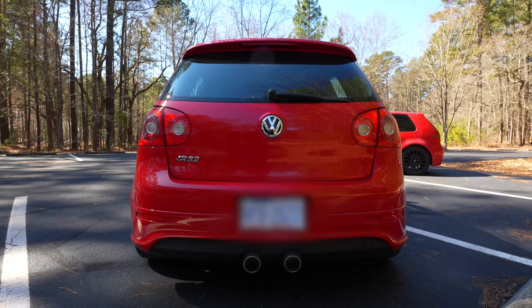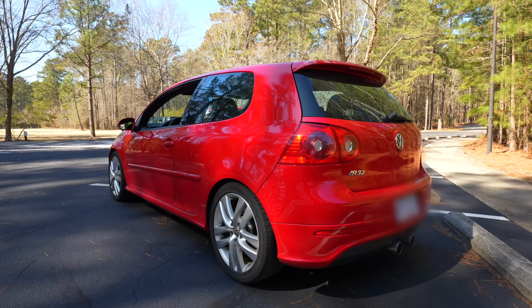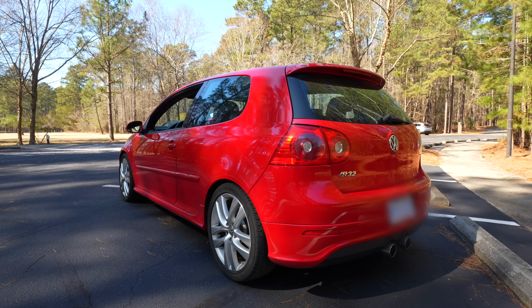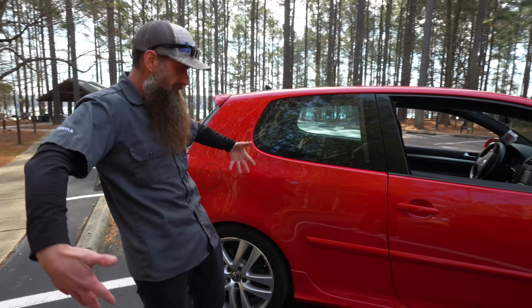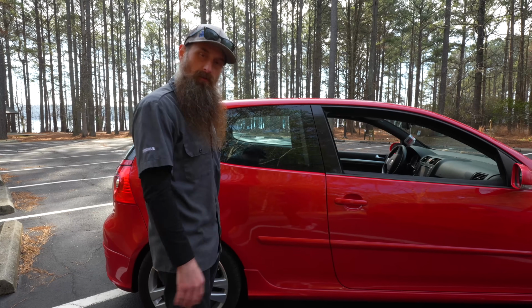Now, it's awesome because they're both red, 2-door Golfs. I think that's really cool. But to me, the Mark V just, it feels bloated. Bloated is the word I always like to use with this car, just kind of like you ate too much pizza and drank too many beers last night.